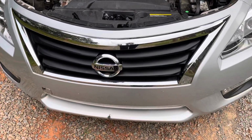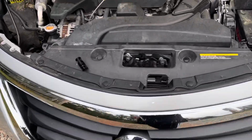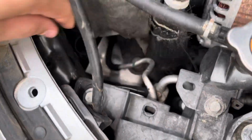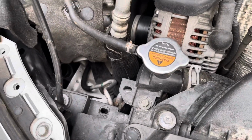So I want to make sure that in that day I'm going to do that. Another thing I'm having is an issue with the AC, so I want to make sure I check out my AC lines and see if I can find the leak of the AC.